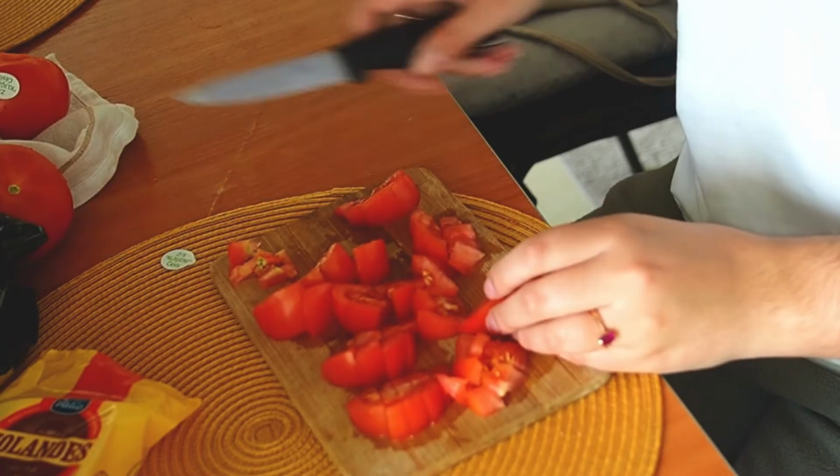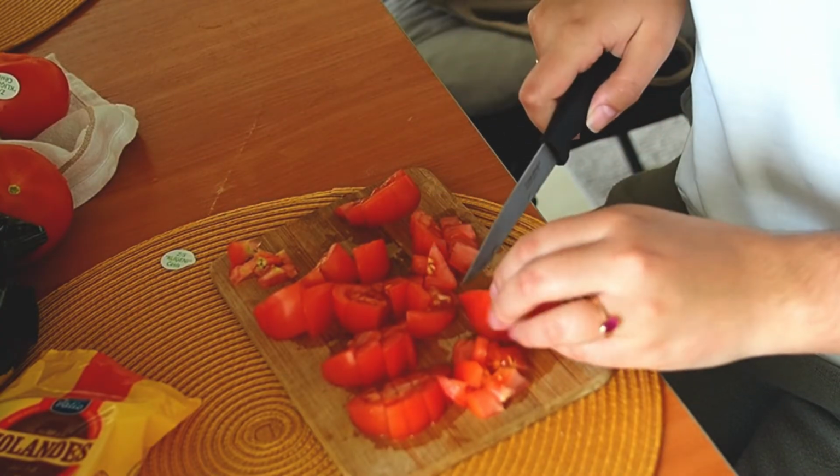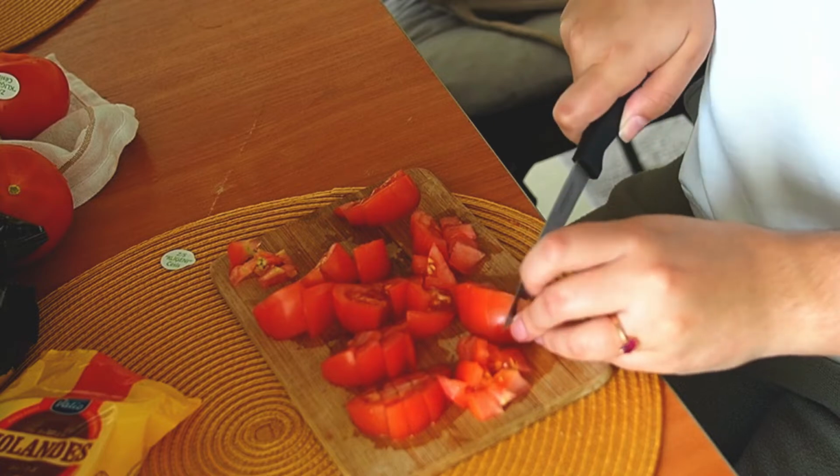So in order to cook one portion of these noodles, you just need 1 tomato, 2 eggs, 1 or 2 packs of instant noodles. You can make it like a soup, noodles with soup, and you can make it without soup. I think today I will make it without the soup. So you just cut these tomatoes in any form you like. This is a very chill recipe. I mean, you can cut it anyhow you like.